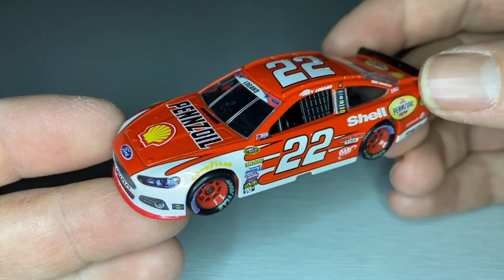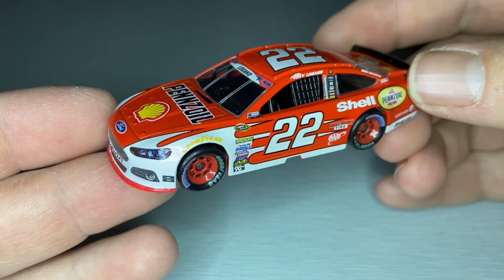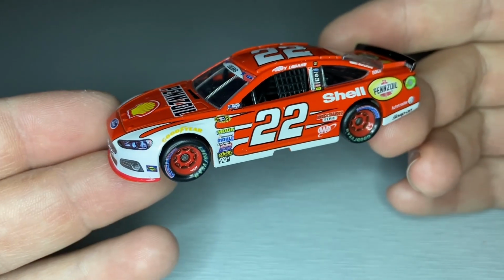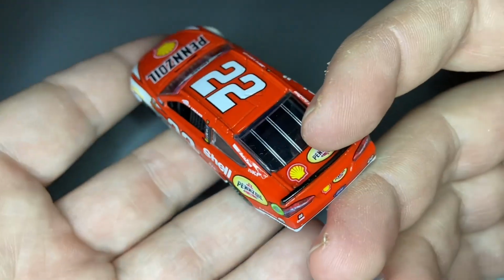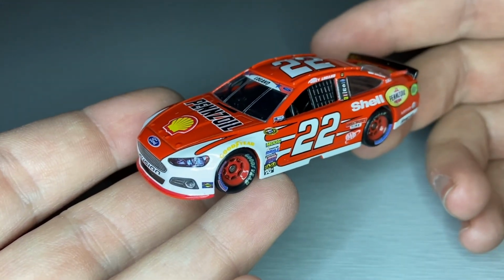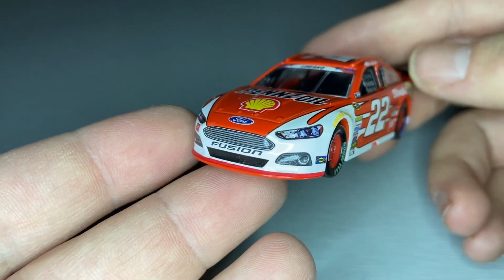As you guys know, I'm a huge Joey Logano fan, so I'm pretty much trying to get every diecast ever produced of his. And this diecast really reminds me of the Discount Tire paint scheme that Ryan Blaney runs. And I just think it looks really cool with the red and white together. Definitely dig the way it looks. Another beautiful looking Joey Logano number 22 diecast.